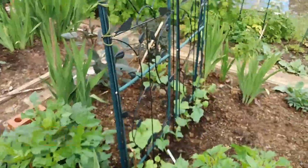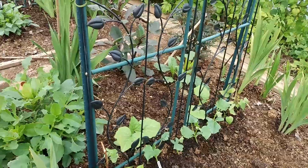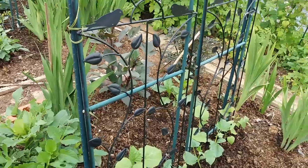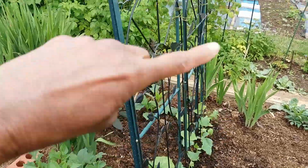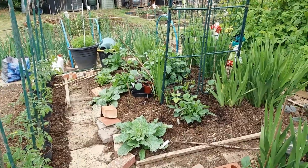And over here I've planted Marketmore cucumbers and a couple of climbing courgettes called Tromba d'Albenga, and I've probably overcrowded that as well, and they should climb over this arch. And I've done the same thing on the other side.